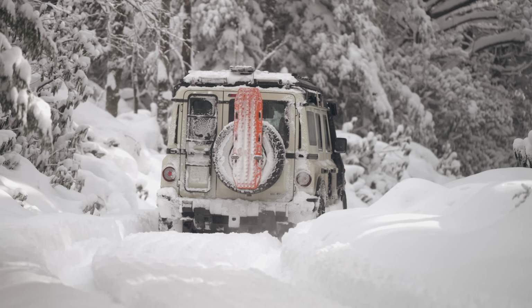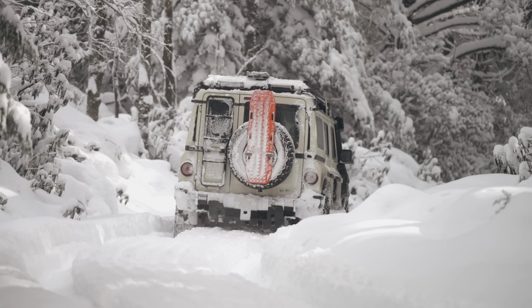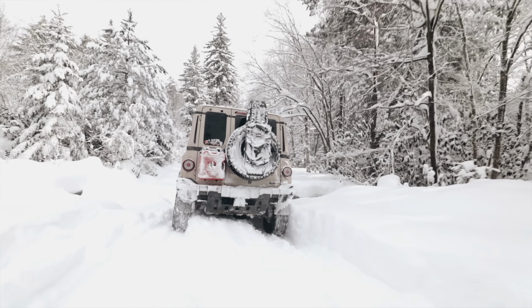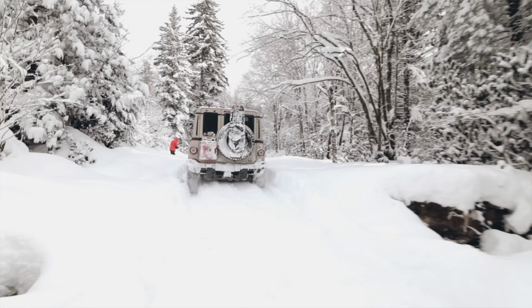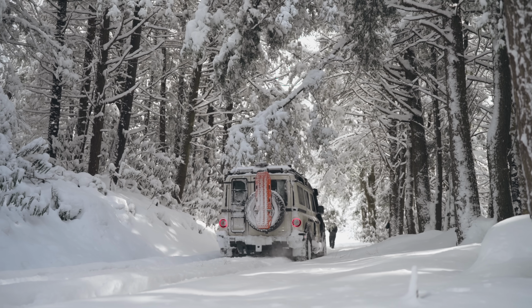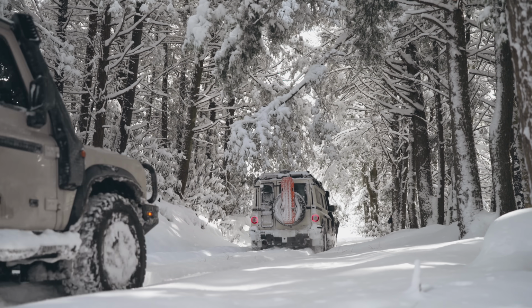So Rin's cutting new tracks on these trails that nobody's been on yet today. So we're cutting through at least 16 inches of snow, and it's definitely been a lot of fun. The truck's been performing well and we haven't gotten stuck yet. We're aired down pretty low, about 12 PSI, trying to get as much contact as possible, but so far so good. But I'm sure that things might go sideways.